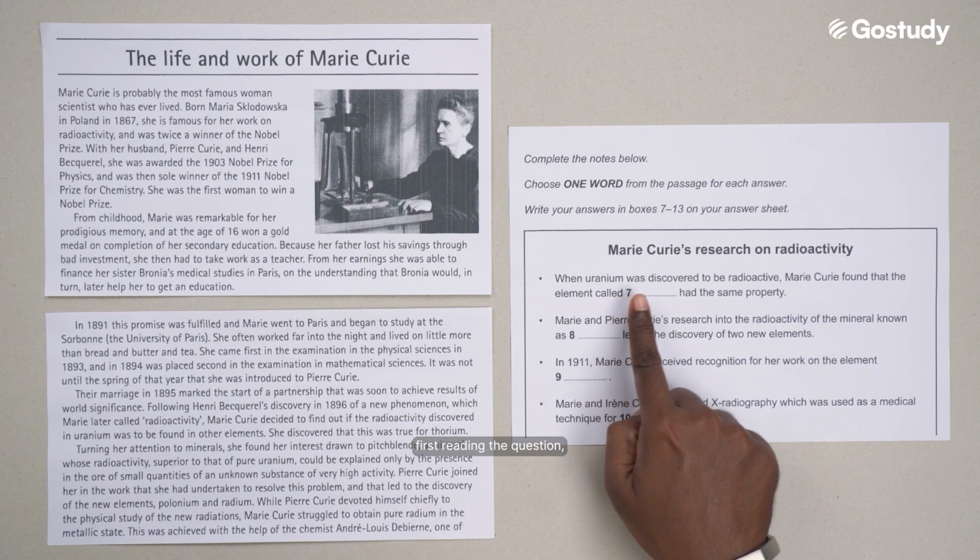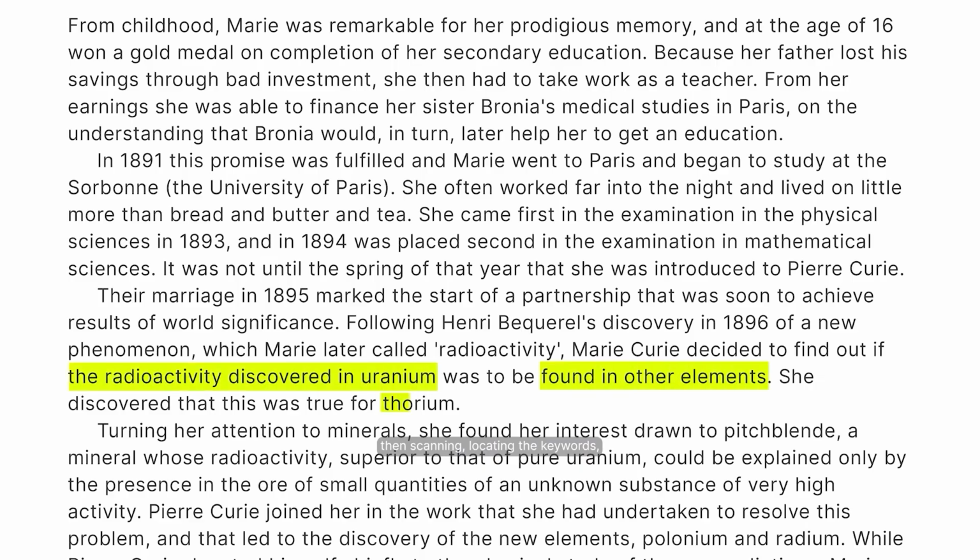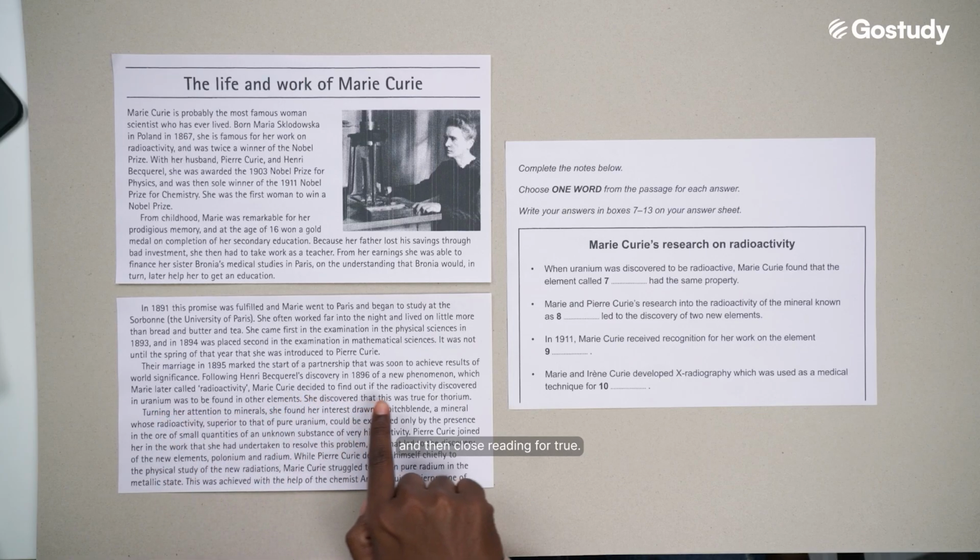The correct answer is thorium. Okay, so basically we are following the strategy of first reading the question, then scanning, locating the keywords, and then close reading for true, false, not given, yes, no, not given, completion question types, and also multiple choice questions.